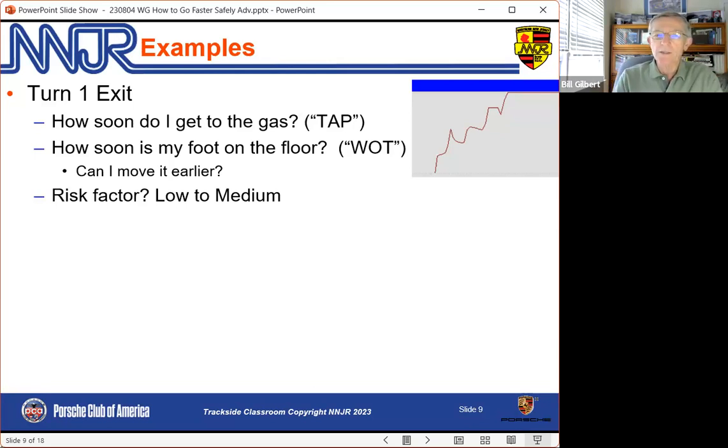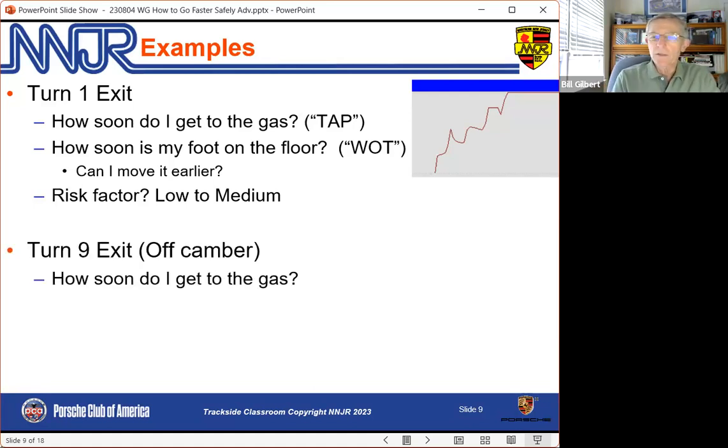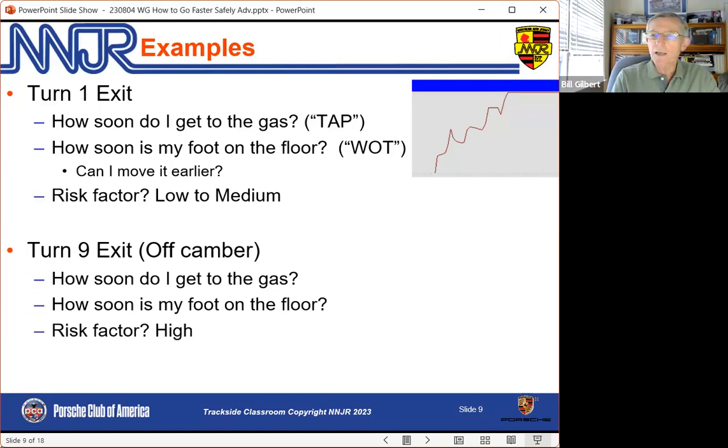And in turn one at Watkins Glen, the risk factor from doing this isn't zero, but we have a lot of room on the outside at turn one, and so the risk factor isn't too bad. If we apply the same logic to turn 9, the off camber, how soon can I get on the gas? How soon is my foot on the floor? Well, now the risk factor is significantly higher because there isn't much room at turn 9. We should still do the analysis, and if we feel like we need to improve in turn 9, we should still look at it. But we just need to be aware that the risk is higher.